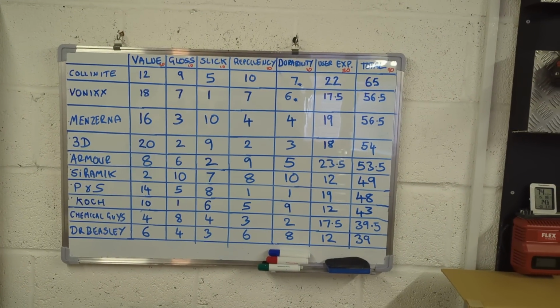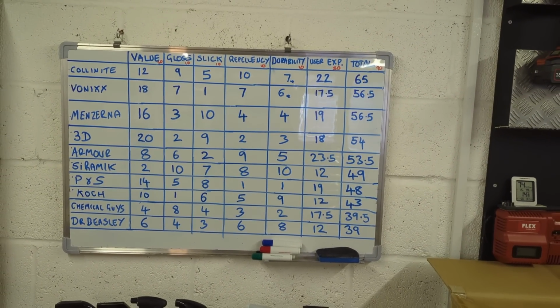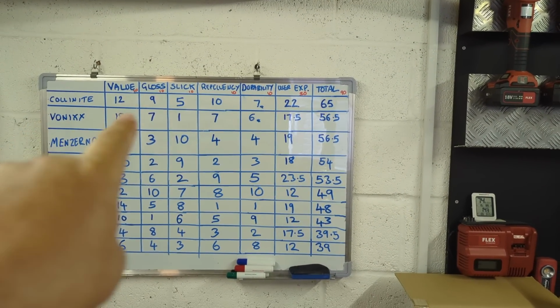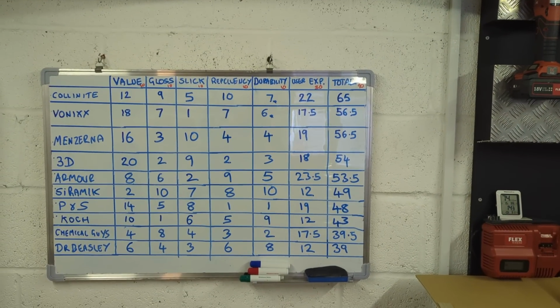And I don't mean biased in a sinister way that I'm forging the results, or whatever you want to call it. In a way where just your personal preferences get filtered out a little bit, and you just test them, and those are results. So the Collinite Beadcoat, my favourite, did come first.